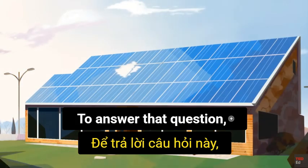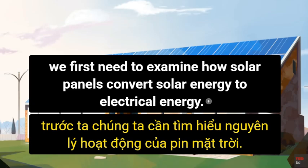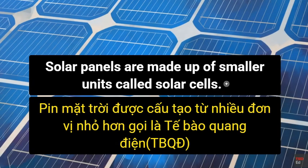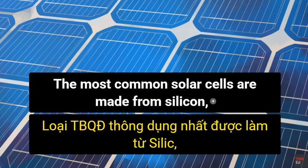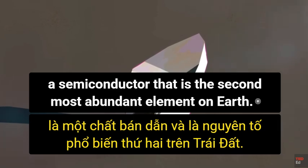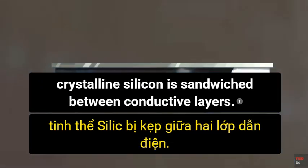To answer that question, we first need to examine how solar panels convert solar energy to electrical energy. Solar panels are made up of smaller units called solar cells. The most common solar cells are made from silicon, a semiconductor that is the second most abundant element on Earth. In a solar cell, crystalline silicon is sandwiched between conductive layers.